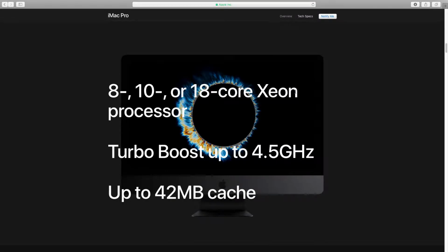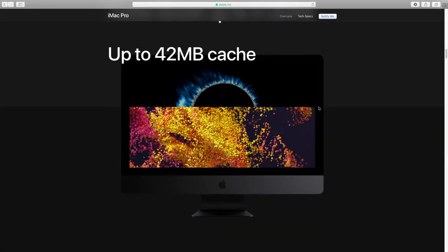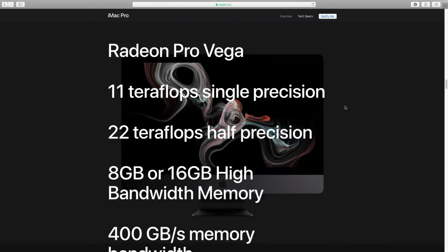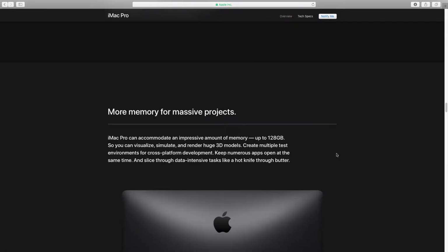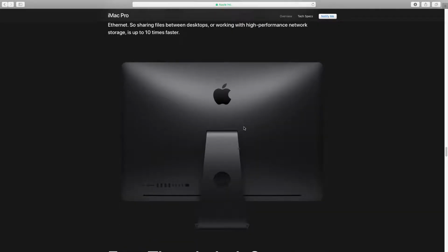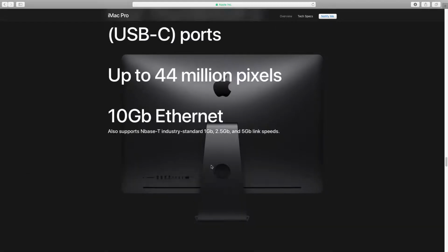This is an 8, 10, or 18 core Xeon processor, turbo boost up to 4.5 gigahertz, and up to 4... I'm not even gonna try. I can't speak today. Okay, all of this, more VR. Look at that. And they're giving you 4 of these ports, which is even better.